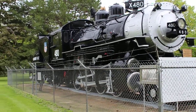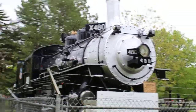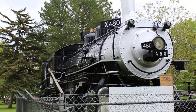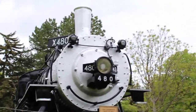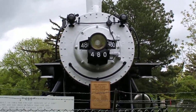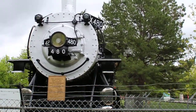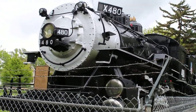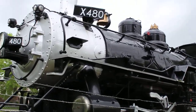And guys, I'm in Memorial Park in North Platte, Nebraska. And I'm here because of Union Pacific 2-8-0 Consolidation number 480. It was built in 1903, which means it's over 100 years old now, at least. But as you can see, the people of North Platte are clearly very proud of their railroad heritage, because this thing is very beautiful. It looks like they pretty much restored it from the frame up.